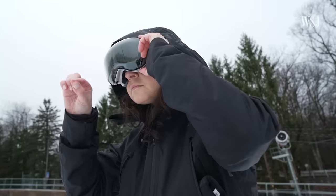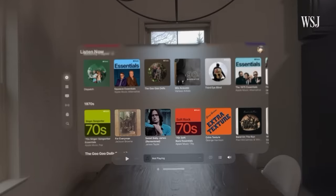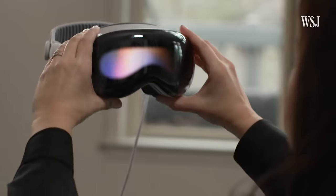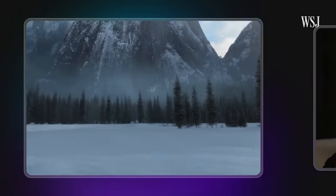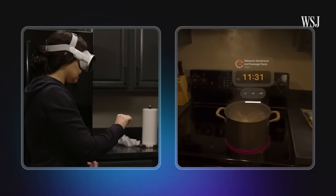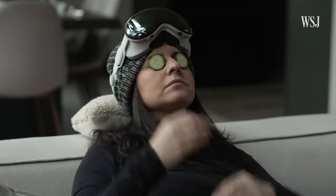You've heard all about it. Apple's Vision Pro. It's the company's biggest bet yet on a future beyond the iPhone. Let's do this. Yes, I got my hands on it and didn't take it off my face for 24 hours. Oh, amazing. Or at least the better part of 24 hours.